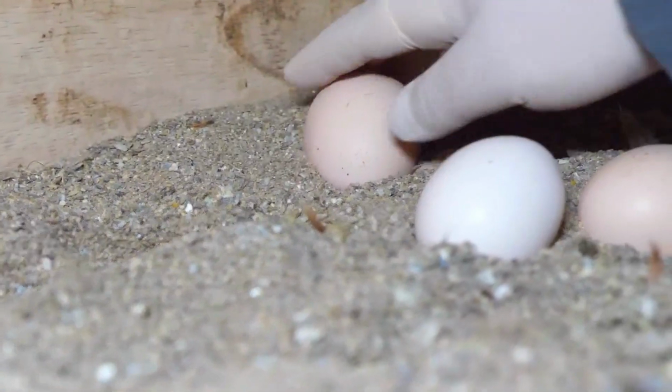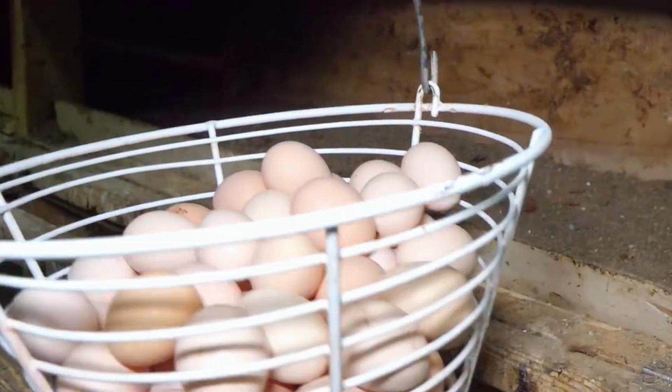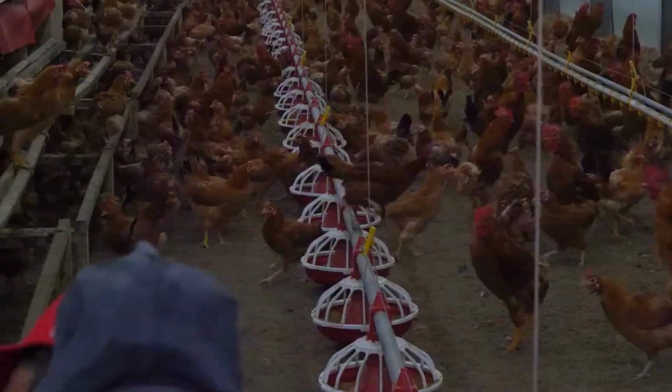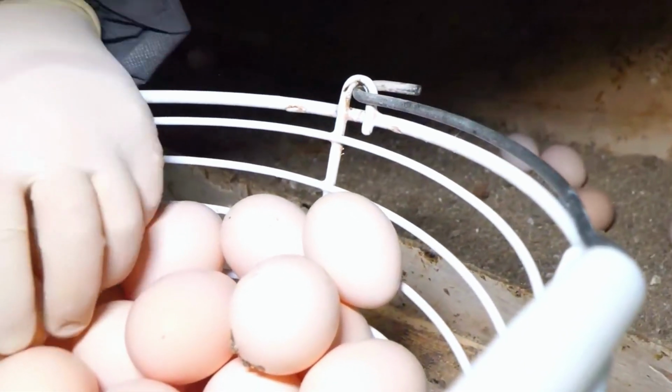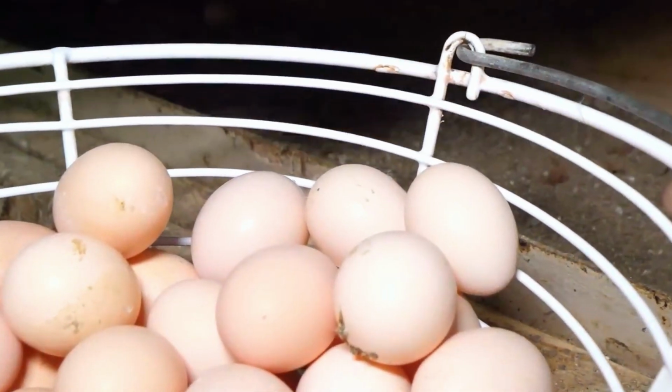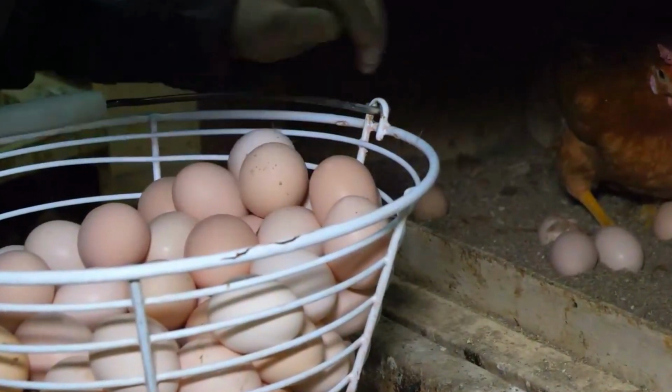The building is well ventilated with temperature and humidity strictly controlled to stimulate egg laying. Fluorescent lighting simulates 15 hours of light per day. Hens are fed up to 3 times per day using fully automated feeders that bring feed from silos, ensuring that hens always have fresh food.